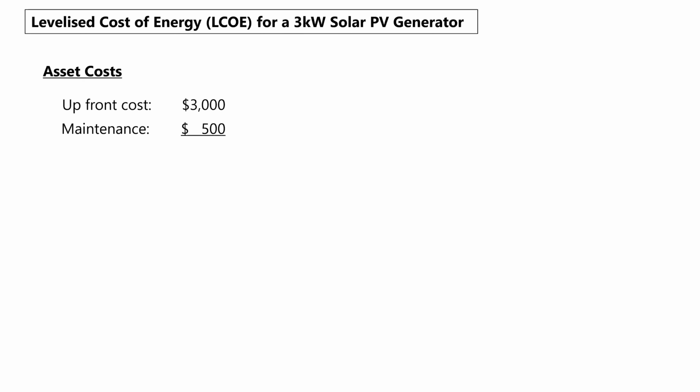And I'm throwing in $500 for maintenance, which is really, there's zero maintenance required on a PV system other than the occasional cleaning of the panels. So that's really just to hose down the panels every few years. So our lifetime cost of the asset then would be $3,500.